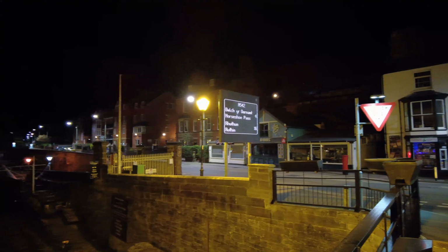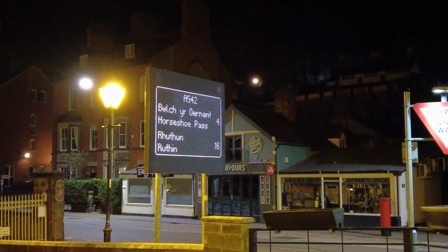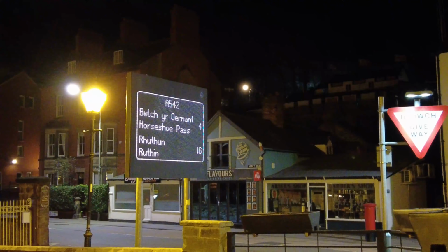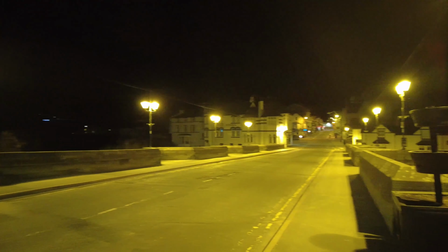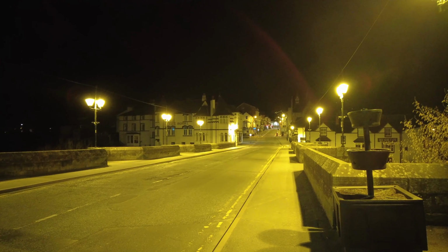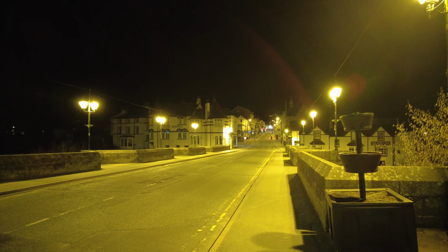I've not seen one of them before. It's a digital sign, and I'm assuming it's because the Horseshoe Pass is quite often closed due to snow, so it'll say pass closed or something, rather than put up the little signpost that they normally stick up. The Horseshoe Pass is like a big winding road that leads down into Llangollen.